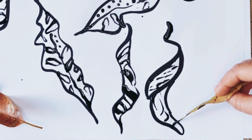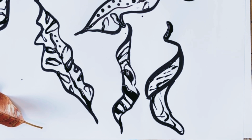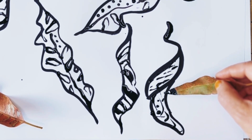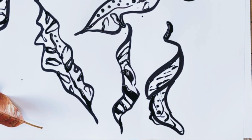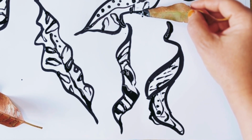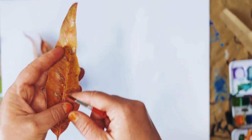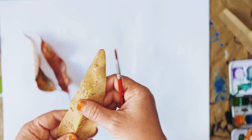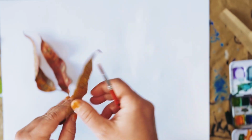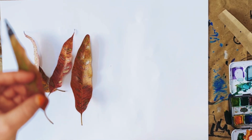Now I'm just going to let this dry, and then I'm going to come back and we can add in a little bit of colour and use the leaves again as a way of playing with colour in there. So we've looked at the patterns and the shapes. But we could also look at the colours that these leaves are translating, and this is the one I painted on before.